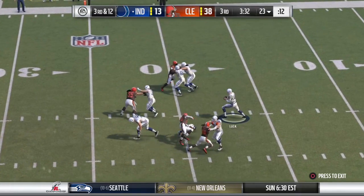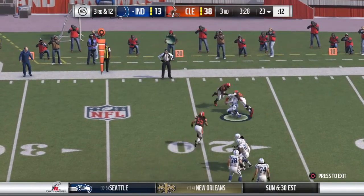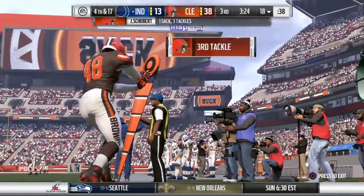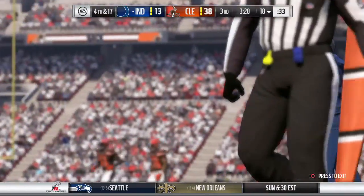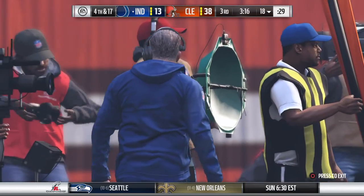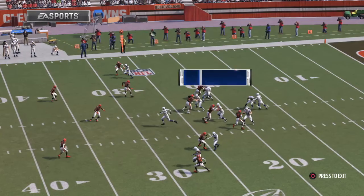Throwing on 3rd down, Luck. Oh, he stays up, shrugs it off, and he's taken down. This will be a Browns sack. Joe Schobert is the one that gets him down. It'll be a loss of 5, and it'll bring up 4th down. You know, on these types of plays, we're always looking to assess blame. Okay, where did it break down? Sometimes it's just a great play.